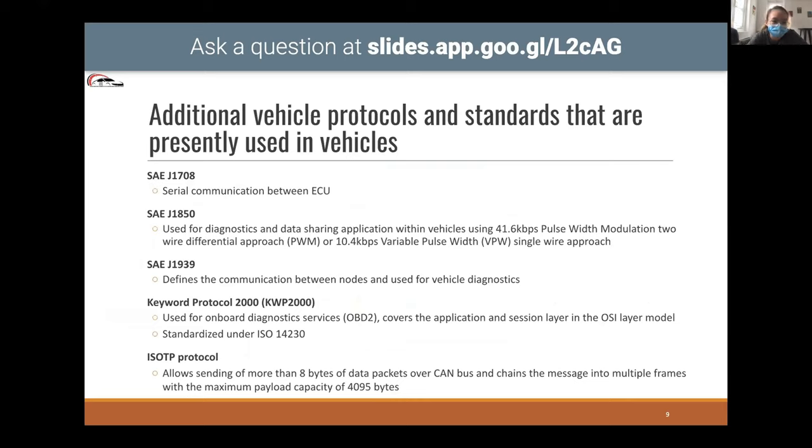Next slide. Okay, so there are additional vehicle protocols and standards. The first three are protocols and standards. The first one is a serial communication between ECUs. Then SAE J1850 is used for diagnostics. After that, SAE J1939 is also mainly used for vehicle diagnostics. And then the keyword protocol is also used for diagnostics, used by OBD2. And ISO/TP, we'll be going through more about it in tomorrow's session. So you can listen out to Alina and Edmund's session for it.